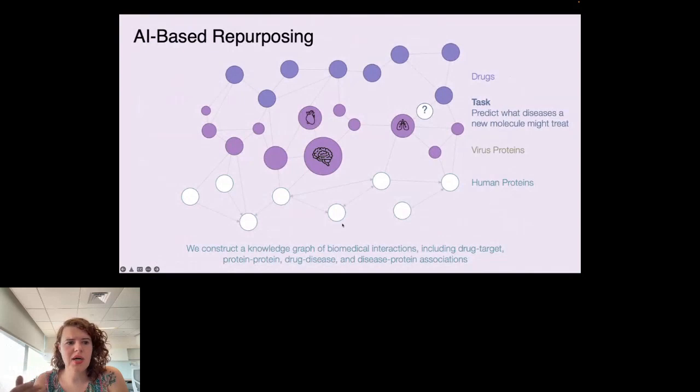And the last one that we use is the AI-based repurposing, where we create a knowledge graph with multiple layers and different kinds of edge types, where we have drugs, viral proteins, and human proteins. The task here is basically to predict what disease a new molecule could treat.